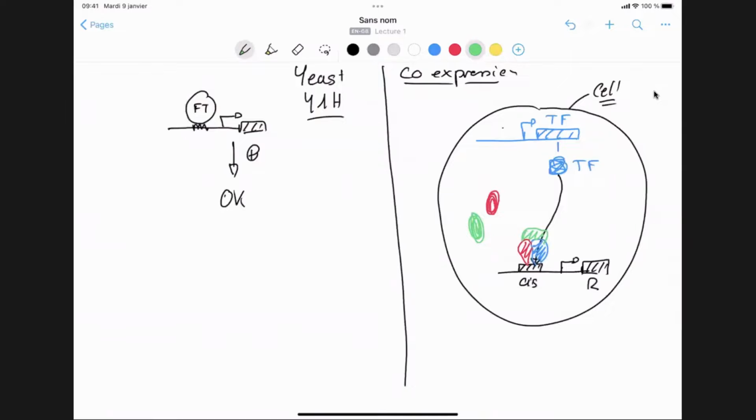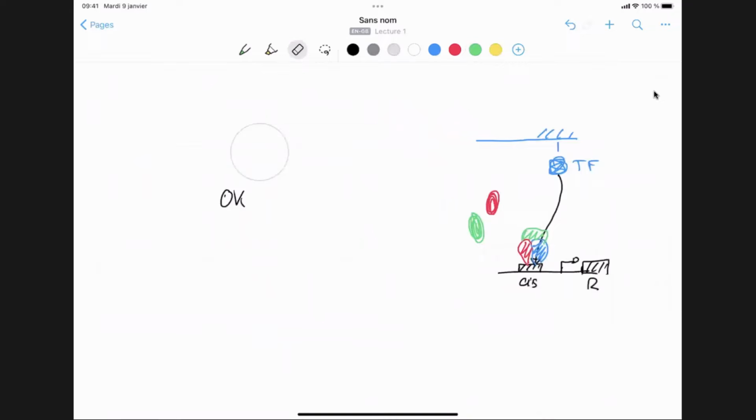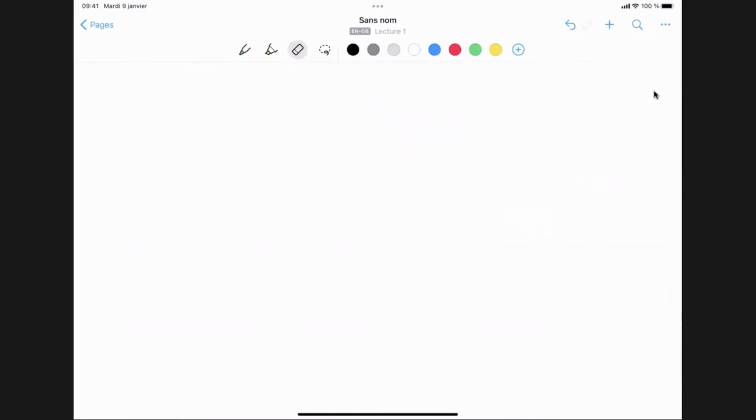Okay, and to finish, I will show you one advantage of this inducible system when we want to study the targets of transcription factors. So I show you something. We can say we are in two situations. The first situation, we don't put the inducer, we don't put DEX, okay? And I will summarize it like that. You have your transcription factor, which is under the control of DEX. Okay, so I will put GR like that.